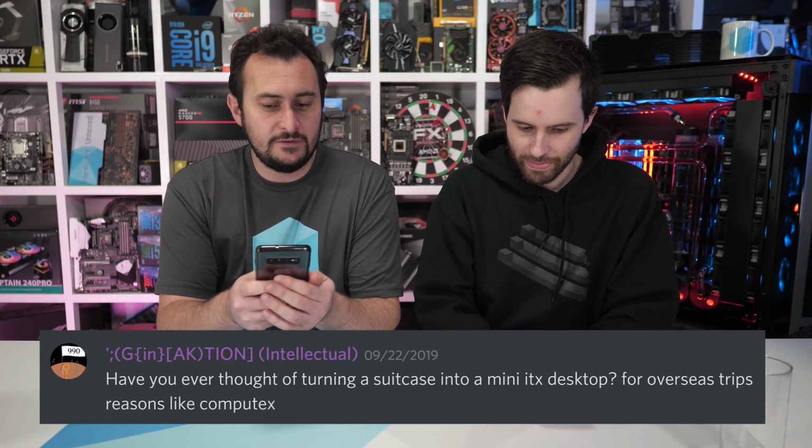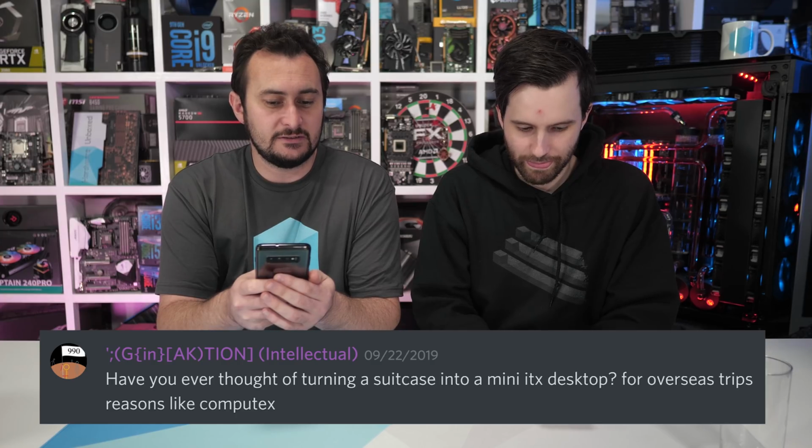Okay, first question. Have you ever thought of turning a suitcase into a mini ITX desktop for overseas trips? Reasons like Computex. Overseas trips carrying a hacked up suitcase full of electrical boards and wires. Have you thought about that?